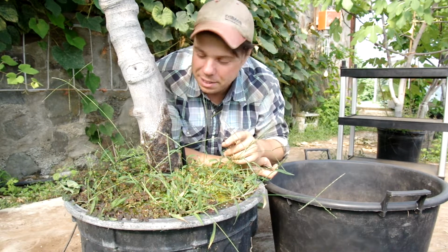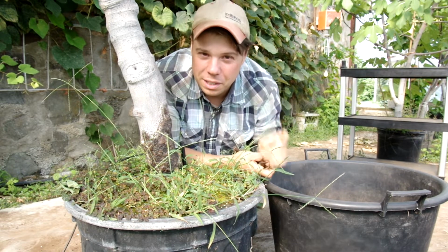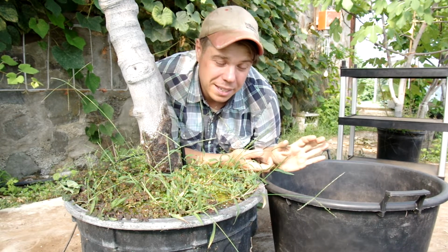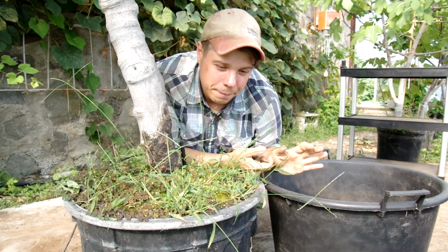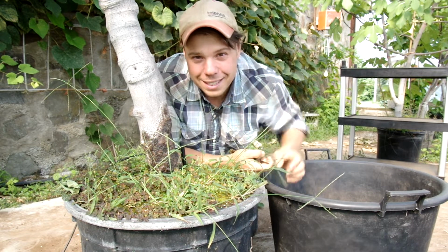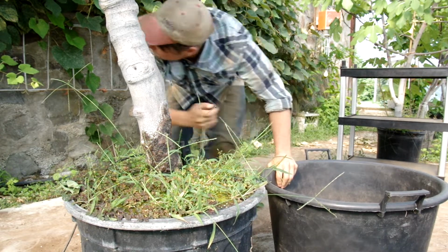I do have plans so that we're gonna grow these much taller and we're probably gonna double or triple our yield in figs in the coming years. But more on that later. For now, let's get to the grapes. I'll show you those.